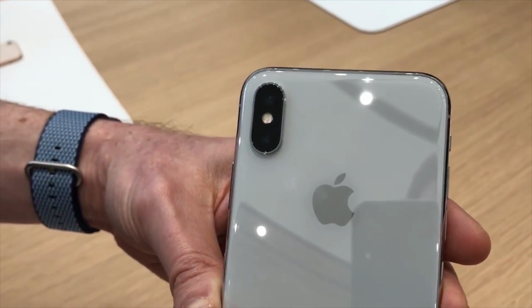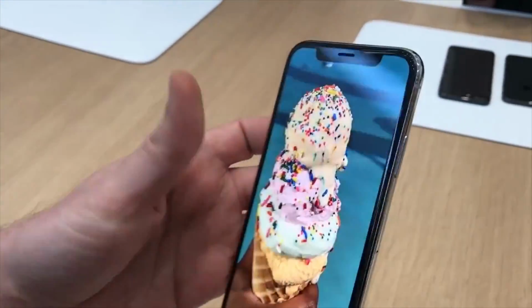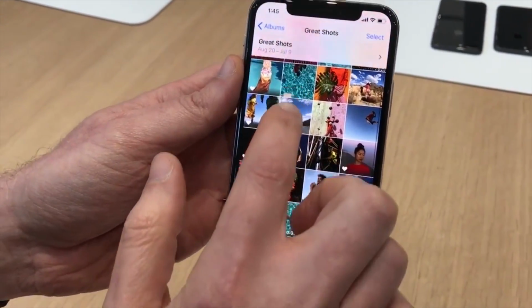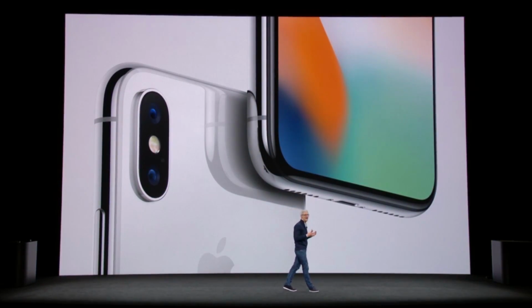But when the employees did the presentation, it was fine. As for the camera, the phone actually rocks 2 12-megapixel cameras, and they're both optically stabilized. Keep in mind, you can record 4K at 60 frames per second, so that's an achievement for Apple.